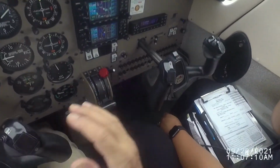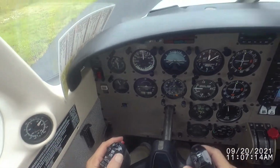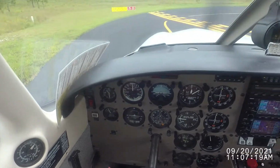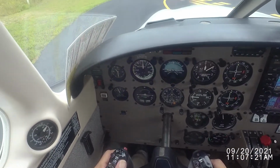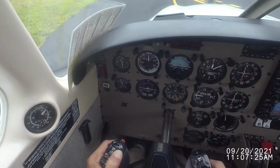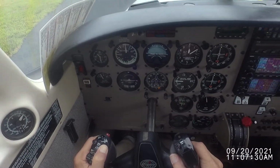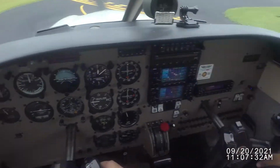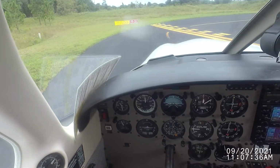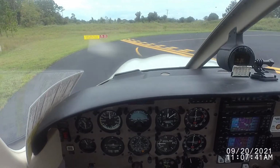Are you okay? I'm good to go. Just do your comms, and the guy in the pattern is behind us now, so there's no one in the pattern. You can ask to be sure anyway. Okay, Apopka traffic, Cherokee 979 Charlie is departing runway 5 Apopka. We'll be doing initially a straight out. 97 Charlie, taking the active.